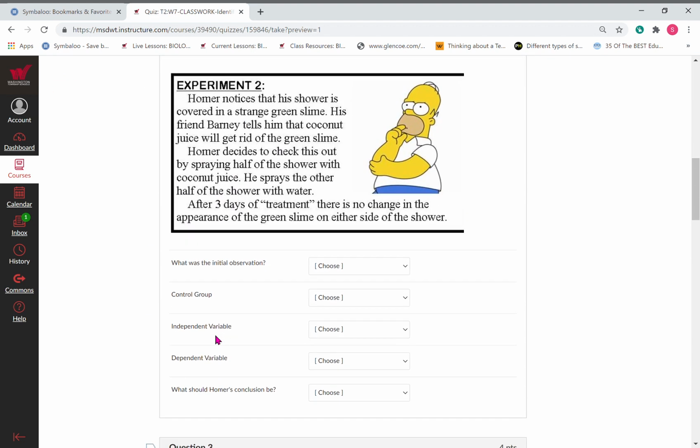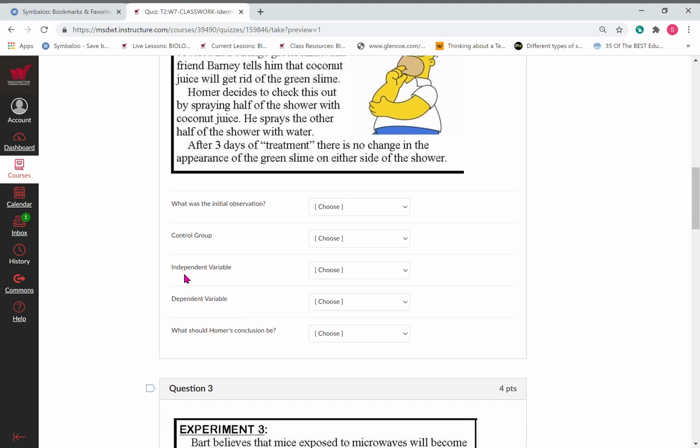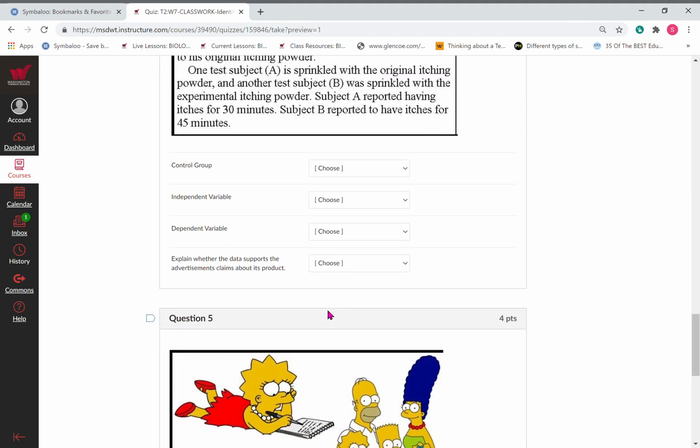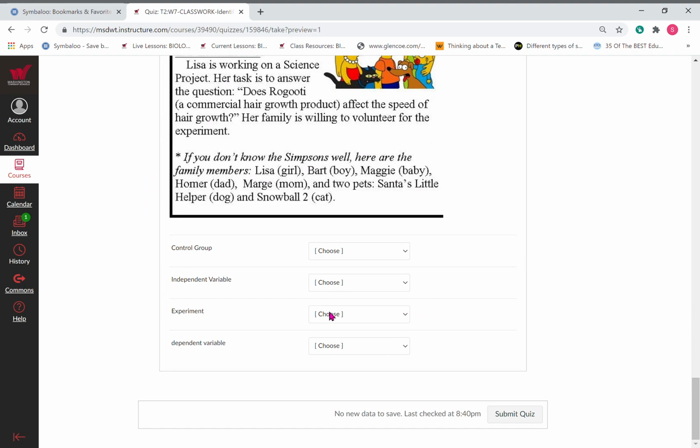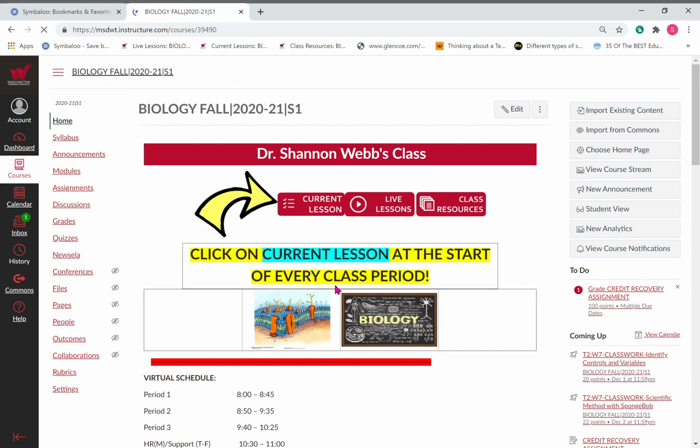Then the dependent variable, which is down here: when I put the fertilizer into the plant, I can't tell what's going to happen, but something's going to happen because I did that. And it should be that the plant gets taller faster than the one that doesn't have fertilizer. So the independent is the fertilizer, the dependent is how tall my plant would be, because this is what I'm controlling, and this is what happens because of what I did. And remember, control group is the group that doesn't have anything happen to it. The experimental group would be the independent variable. All right, so hopefully that explains those that you may not have been sure about, because those also ask the same information.